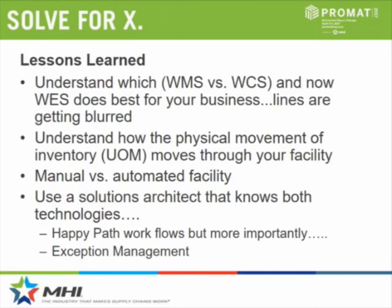So, lessons learned. Understand which WMS, WCS, and now WES does fit. Your business lines are getting blurred. Understand how the physical movement of inventory and unit of measures move through your facility, manual versus automated. And then use a solutions architect that knows both technologies.